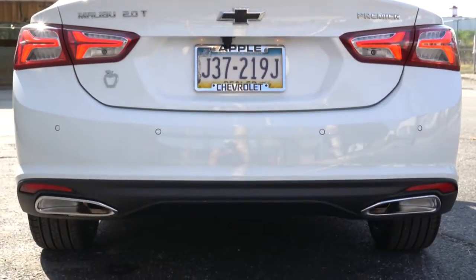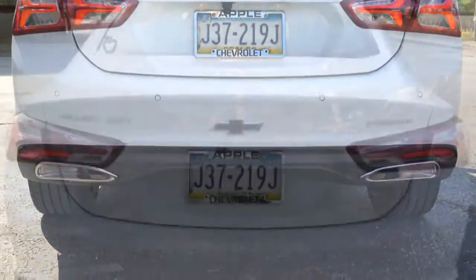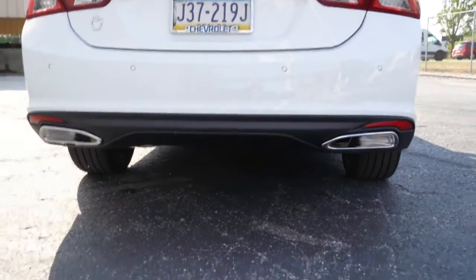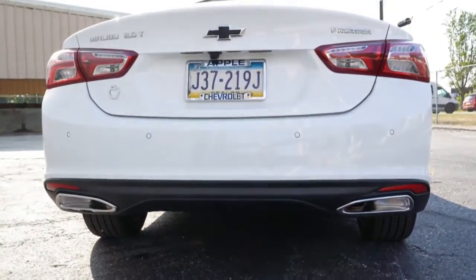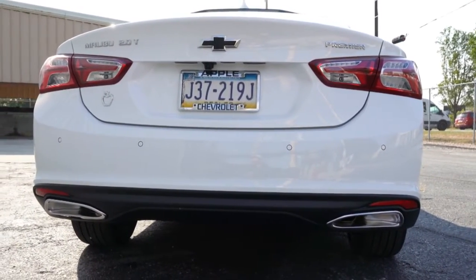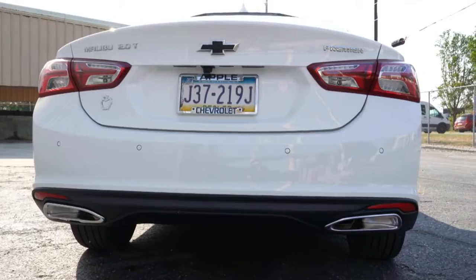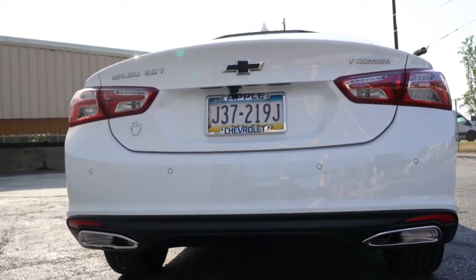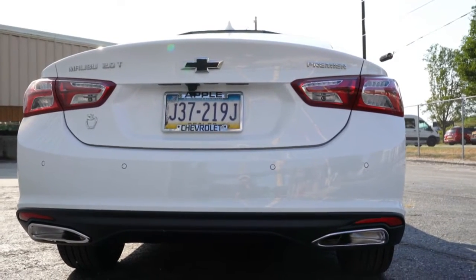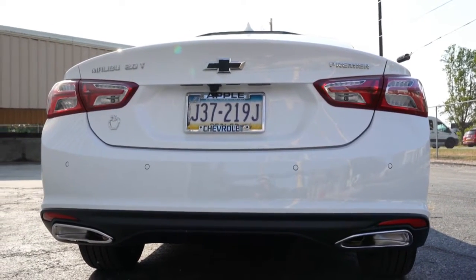Once again, the black emblem to tie it in with the front black emblem, and just below it all, dual exhaust outlets. And thank you for leaving them exposed, Chevy. So many manufacturers these days are tucking them away underneath, and I just don't like that look, but I do love this look. And by the way, those dual exhaust outlets that you're looking at right now, they are going to be exclusive to the RS and Premier trim levels. Otherwise, you're going to have a single exhaust outlet for the L, LS, and LT.